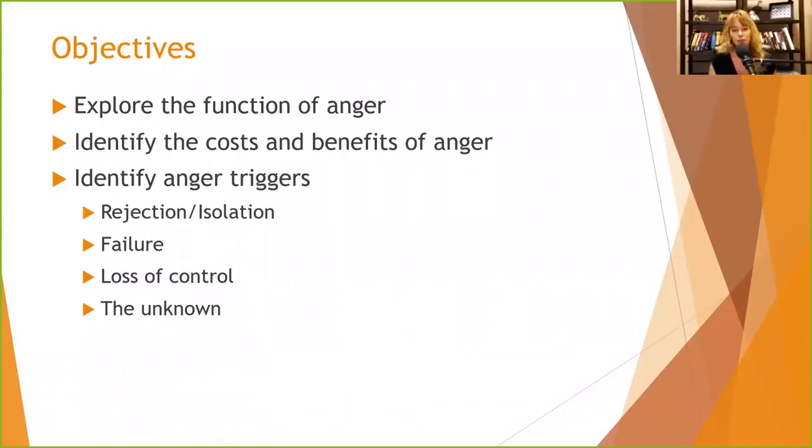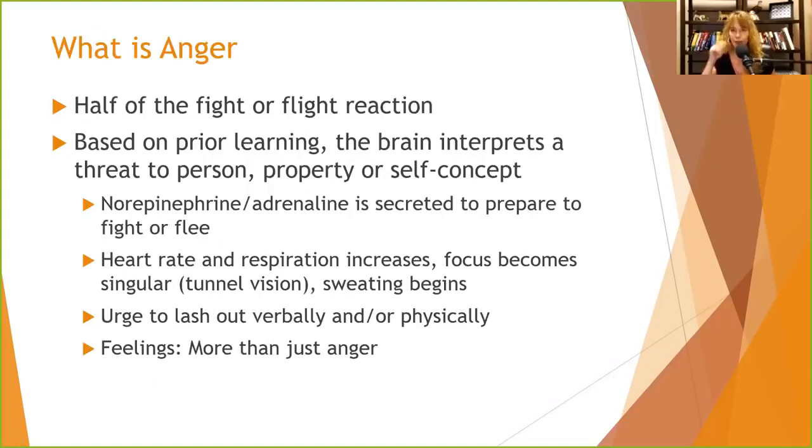Now, if you've participated in some of my courses before on anxiety, stress, or anger, you'll know that those are some of our basic threat triggers. Whether it triggers anger or fear, those things trigger the fight or flight response. So, anger is half of the fight or flight response. Based on prior learning, the brain interprets a threat to person, property, or self-concept.